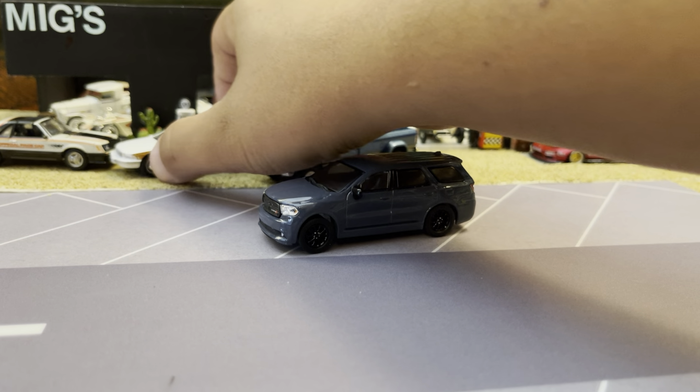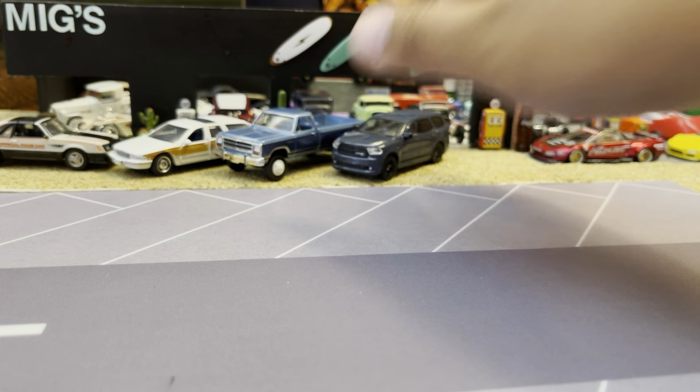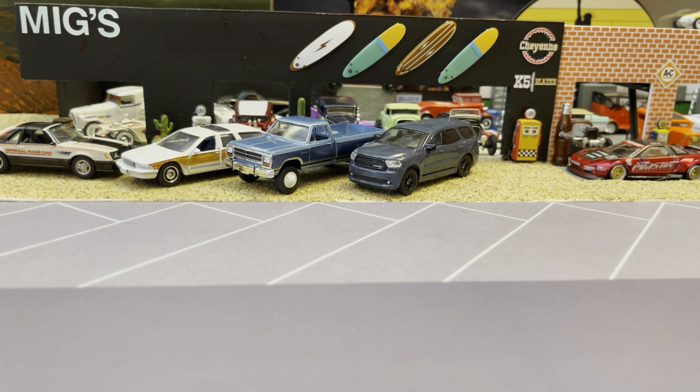Okay, let's look at the next vehicle. We did a pretty good wheel swap on an Auto World, believe it or not, a long time ago. I don't know if I can reach it, but real wider tires on Ford F-150 Auto World look pretty good.